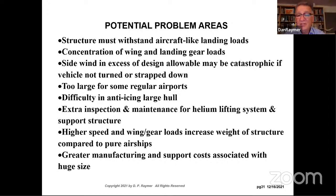Let's see, inspection and maintenance of the helium lifting system. That's all stuff a normal airplane doesn't have. It's not real bad in terms of inspection and maintenance, but it's not nothing either. The weight of the structure is going to be up because of the higher speeds and those extra loads compared to a pure airship. And you do have more manufacturing and support costs. It's a big thing, so you have to worry about that. So there are disadvantages. It's not all advantages.